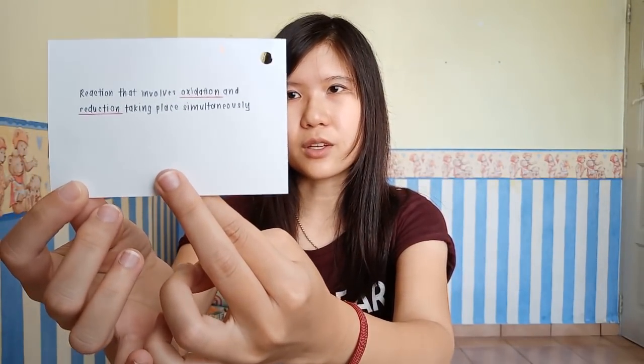The second mistake to avoid when making flashcards is to have answers that are too long for your flashcard. So an example of a good flashcard is like this, right? So you have redox reaction on one side and the definition on the other side. So it's the reaction that involves oxidation and reduction taking place simultaneously. This is a short and concise definition.